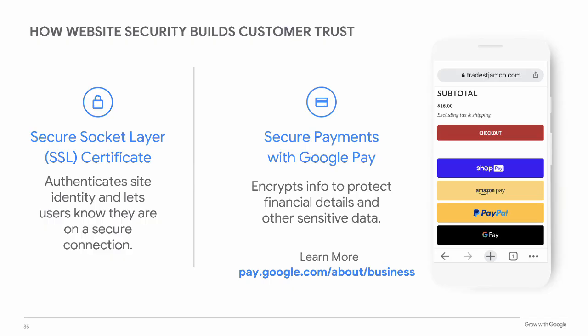So how do you provide that security for your site visitors? First, you'll need an SSL certificate. SSL stands for Secure Socket Layer Technology, which encrypts the data so it can't be stolen by hackers. Many customers who are used to shopping online will know to look for the signs that the site has an SSL certificate before buying anything. You can't get an SSL certificate through Google. You'll need to get it through the web hosting provider or a certificate authority.